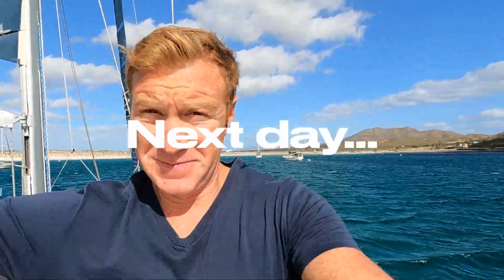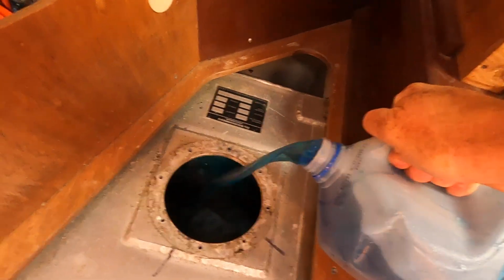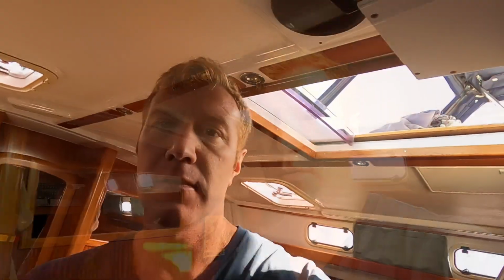Alright, just as predicted, the next day, and it is crazy windy, so glad we had a nice relaxing day yesterday, had some beers, met some people, but it's time to get some work on the boat. Look at this. And now to really test this tank, I'm gonna fill it with this blue dyed water. I'm gonna put a couple gallons in there and then see if it runs through the system. I'm gonna do one more just for good measure. Okay, switch to side tanks. Let's see if this comes out blue.